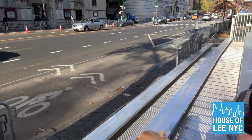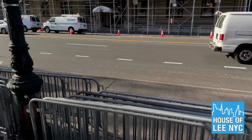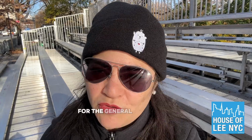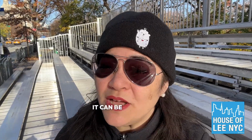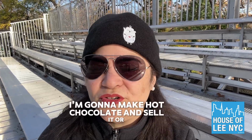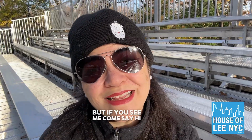And here's another look. And these bleachers are not available for the general public. I don't know how they figure out who gets to sit here, but it's not us. It can be cold, so dress in layers. And every year I say I'm gonna make hot chocolate and sell it or something. I don't know if I'll do that this year, but if you see me, come say hi.